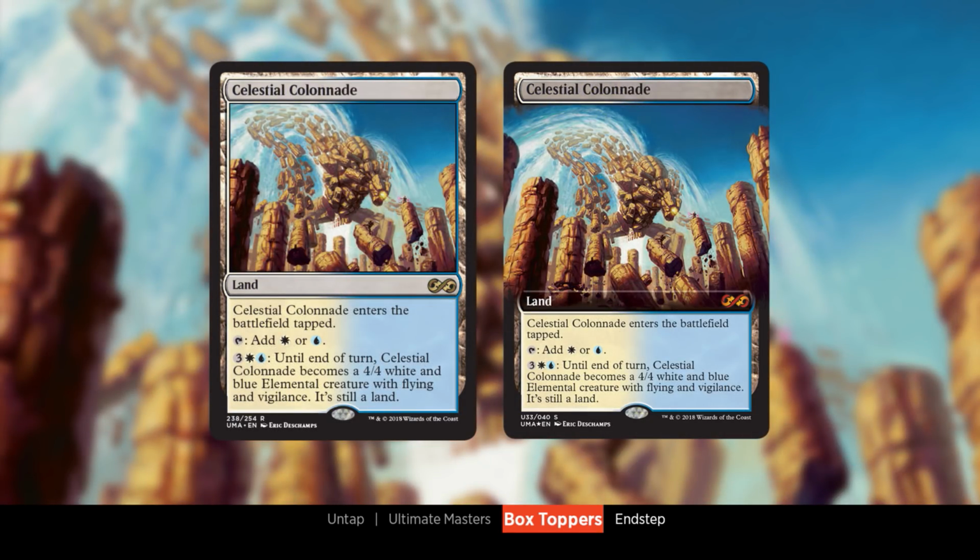Celestial Colonnade. Oh man, I remember playing with this card and that looks so good going to the edge. World Wake. Yeah, it looks great. Oh god, and the bleed on the type line is really cool. We're noticing things for the first time. We've looked at these before, but yes, Celestial Colonnade, a staple in white-blue control decks in Modern, and one of the more powerful creature lands we've ever printed.